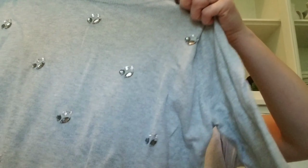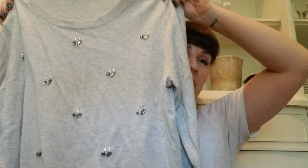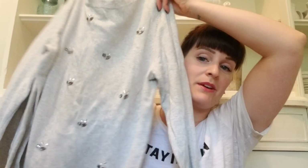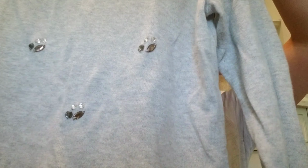The first one is this Merona sweater, and I had one just like this before, and I ended up getting rid of it because some of the gems were coming off and I couldn't fix it and make it look decent. So I thought this was really cool. It's just a gray slouchy style with some beading detailing. And I paid $3.99 for that guy.